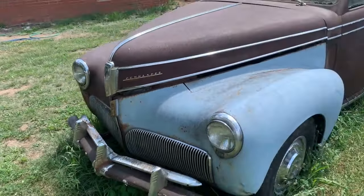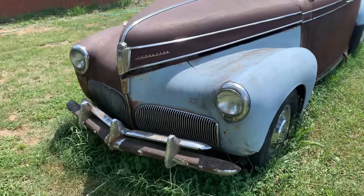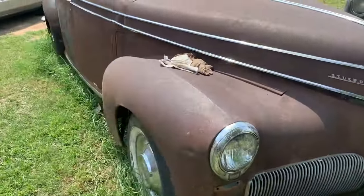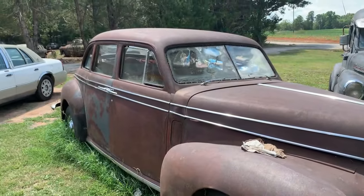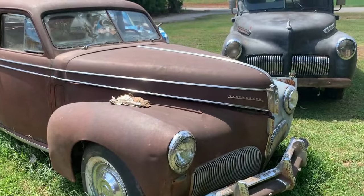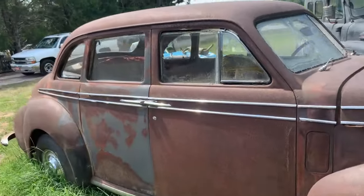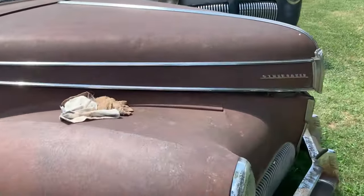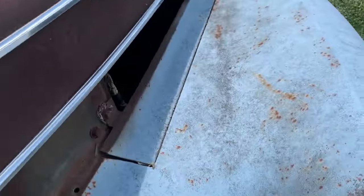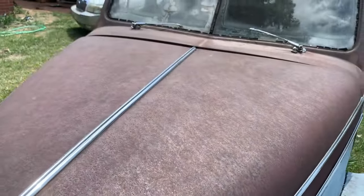Old Commander. Not sure what year that is. You all want to put a year on that for me? Feel free. But it looks like it's all there. It's all there. I don't know about the motor. Let's see if we can open the hood. Yeah, motor's in it. Looks like a straight six, flathead.